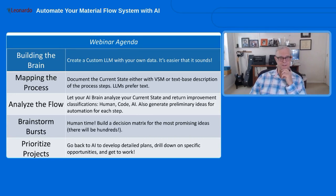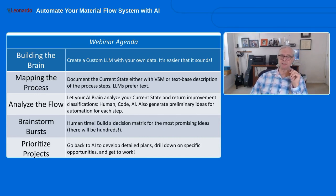Large language models. Okay, third step is analyze the flow. Here's where we're starting to use AI to take a look at our current state and analyze it and feed back to us some insights, some information, some suggestions, some process improvement ideas.